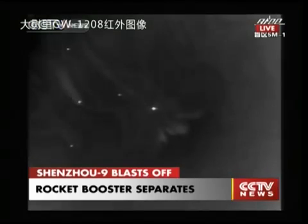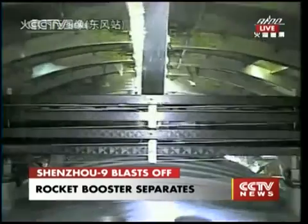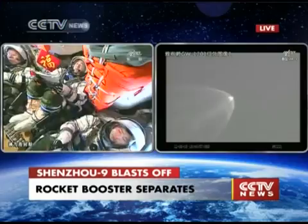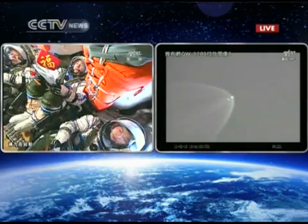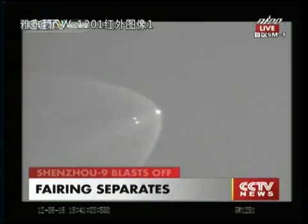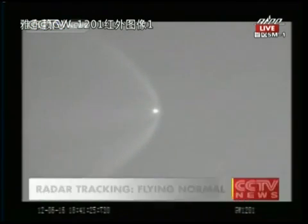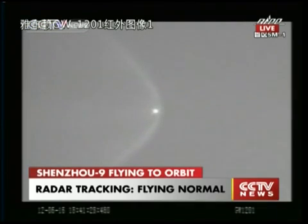Wow, excellent. That's the separation of the payload fairing. Now the astronauts can see the sky through the windows. Now through the window, the astronauts can see the outside. Can we say it is already out of the atmosphere? Almost. Because out of the atmosphere, the drag of the air will become very, very little. You can see the arc shock wave.